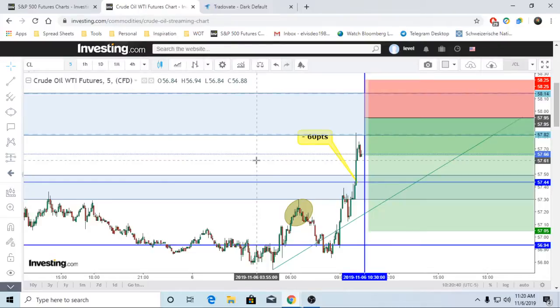We are allowed to trade through the news, so be very careful on how you're trading through news. You're not allowed to do it on Topstep. So just a reminder, don't get nervous, don't be antsy.